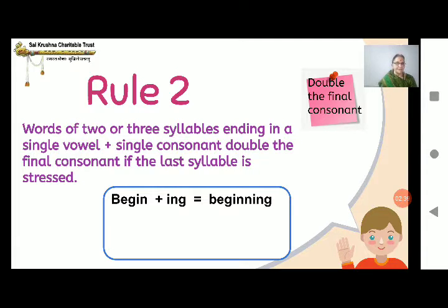I is a single vowel. N is a single consonant. It is before the suffix ing, starting with I, a vowel. So what happens? How do I say, do I say beginning? Beginning, ning. I'm stressing on that word, so there are 2 N's over there. The last one gets doubled.